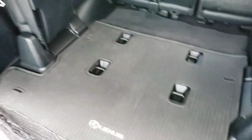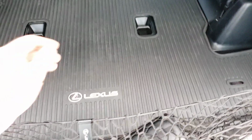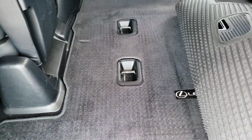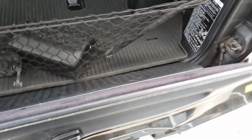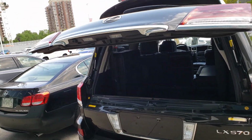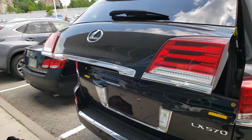So they do work, and we see a factory rubber mat in the back, and underneath the carpet looks very nice. No signs of issue. Little tiny stain there, but pretty nice. And tailgate does work. I tried the inside dashboard button and that works as well.